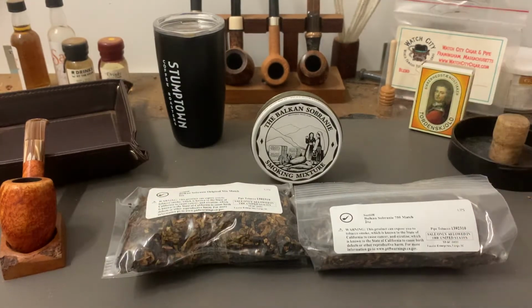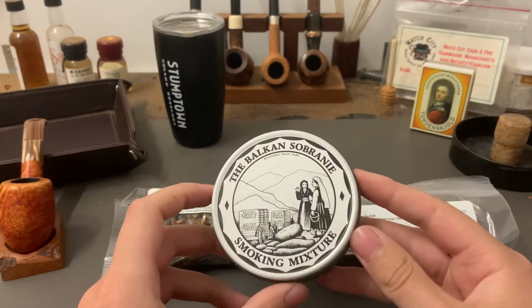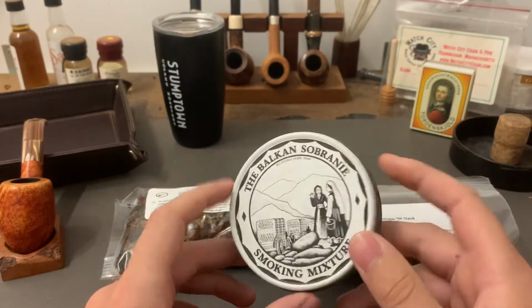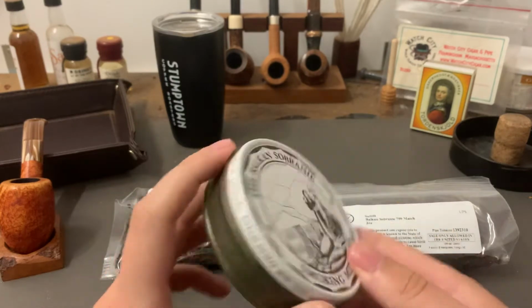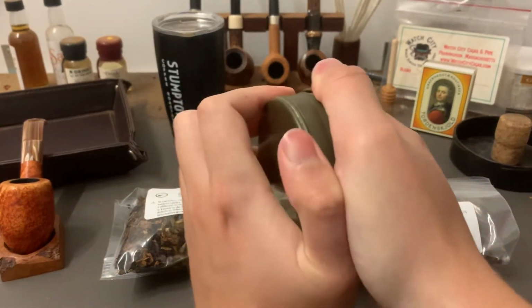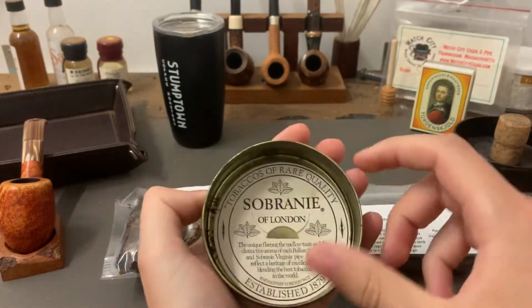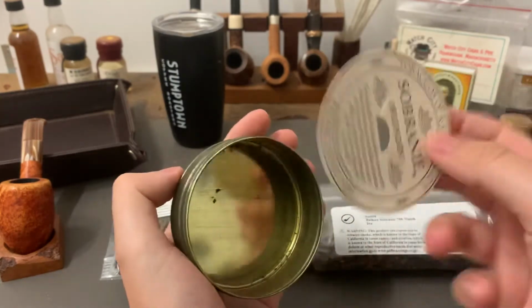Now, as you can see behind these two tobaccos is a tin of the original Balkan Sobranie smoking mixture. Unfortunately, the tin is empty. This was my grandfather's. This was his favourite tobacco. If you open it up, it's still got the original card in it.